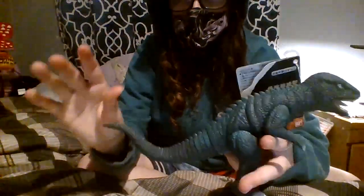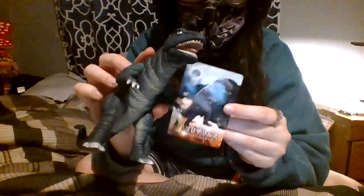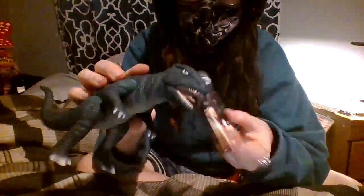He's not really based off of any Pacific Gorosaurus. He's just a generic Gorosaurus figure. Here's the tag, which is from the King Kong movie. I forgot the title, but I know this is from the King Kong movie where King Kong fought against Gorosaurus. Here's more details on the inside.